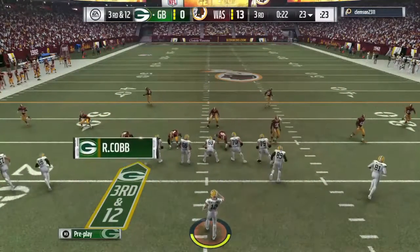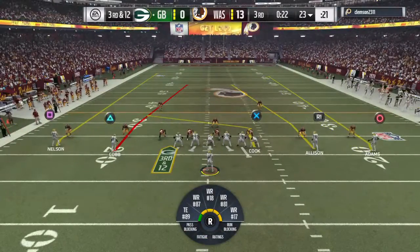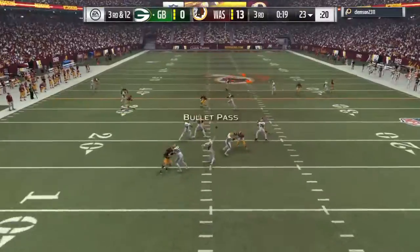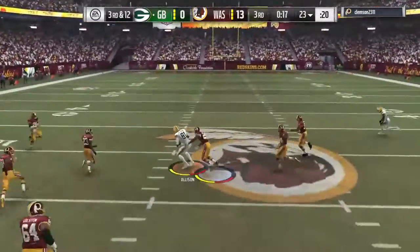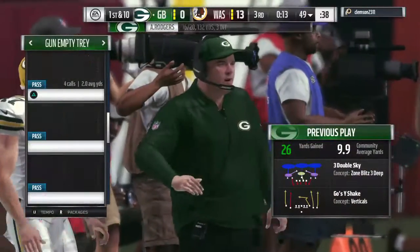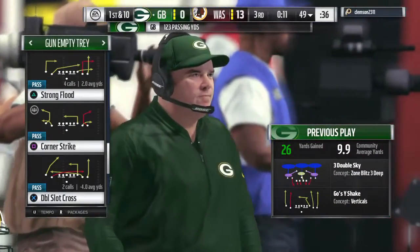And on the outside, they're playing press coverage. And defensively, a dime look here, 6 DBs on 3rd and 12. No surprise at all. Going down the middle, and it's complete. And he takes this one just shy of midfield, all the way to the 49.